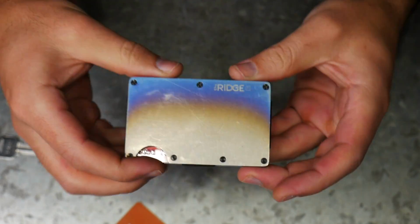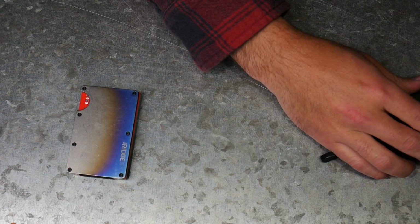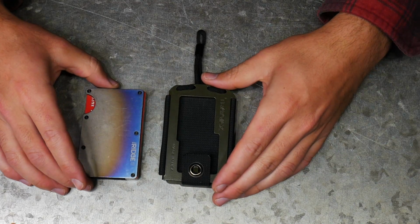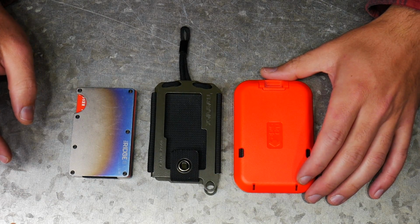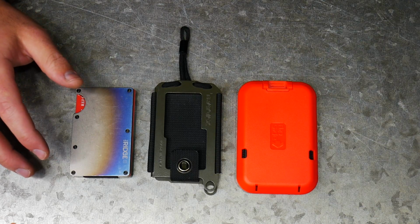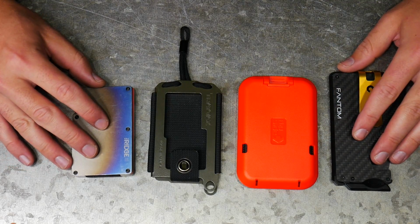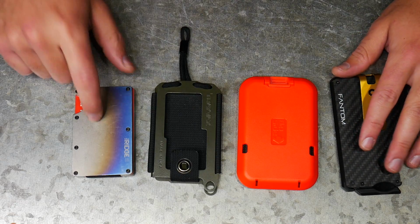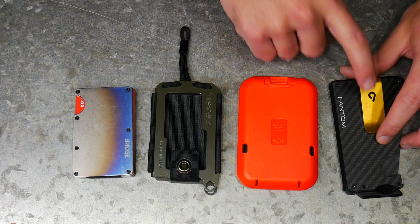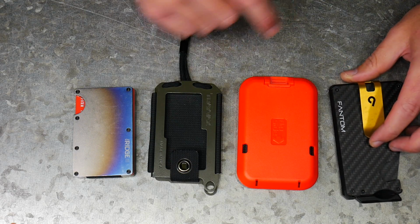Anyway, that's the Ridge. Let's go ahead and zoom out here and I'll show you them all on the table. So here we have the Ridge, here we have the Trayvax, here we have the Flipside, and here we have the Fantom. Yeah, we got them all in the frame here. So you can see obviously the footprint of these from smallest to biggest. I would say without the money clip, the Fantom in the 7-card edition anyway is going to be your thinnest.